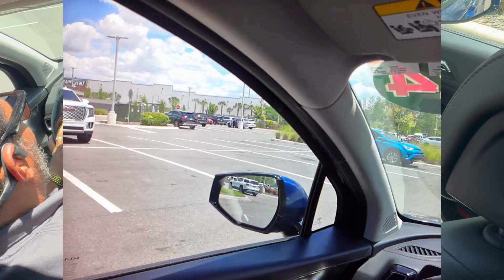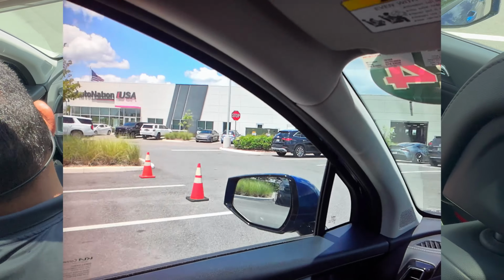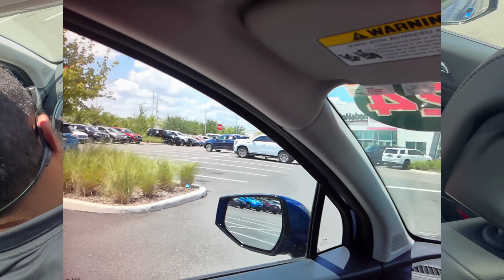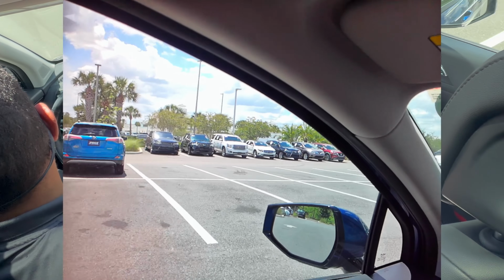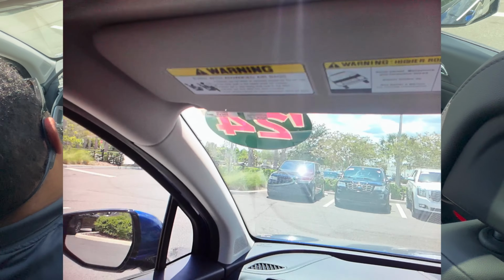I'm a big fan for the sunroof. I'm a sucker for sun. I grew up in Florida, so it is really, really smooth. There's nothing about it that would deter me away from wanting to buy it. But if I'm looking for the perfect vehicle for me, I would just want something a little bit more.